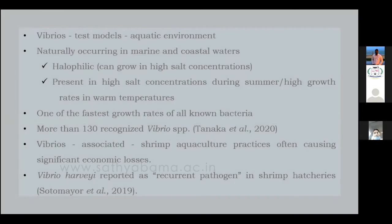Vibrios are a phenomenal test model for genomic classification because they are abundant in the aquatic environment and naturally occur in marine and coastal waters. They grow mainly in halophilic conditions, within very high salt concentrations, and are also present in high salt concentrations during summer, with high growth rates in warm temperatures. This is the bacteria with the fastest growth rate of all known bacteria.